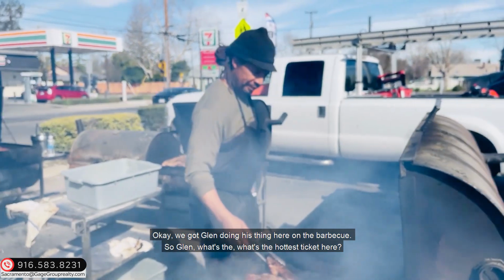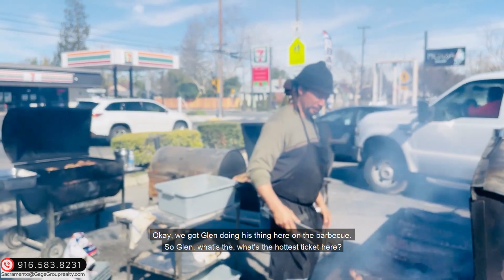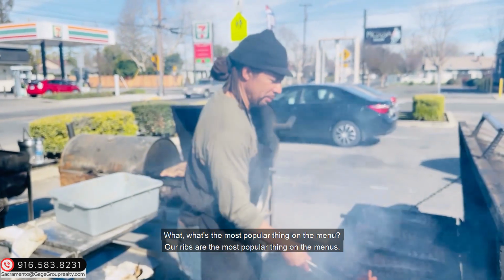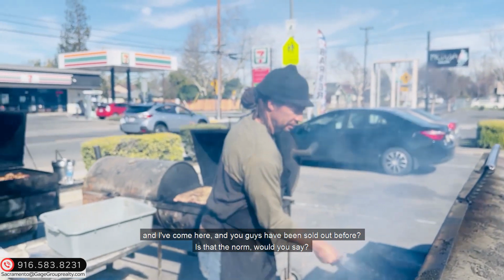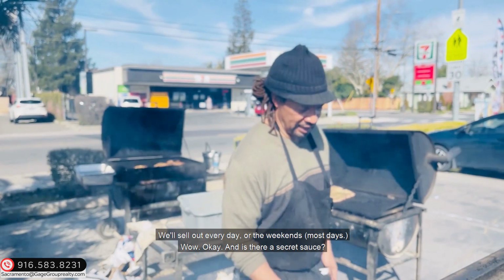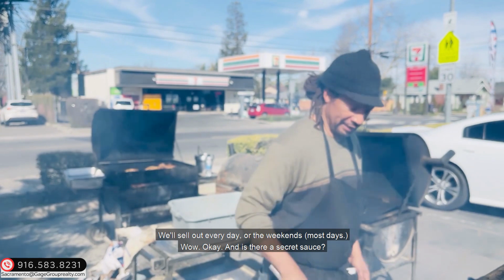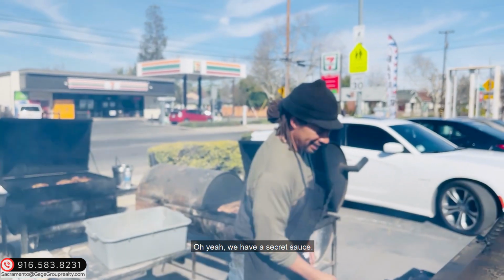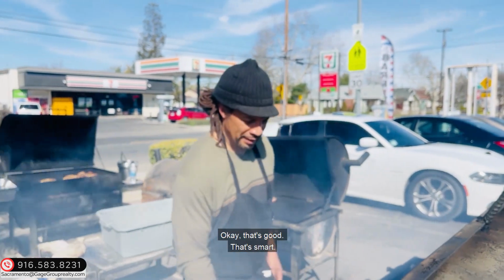We got Glenn doing his thing here on the barbecue. So Glenn, what's the hottest ticket here? What's the most popular thing on the menu? Our ribs are the most popular thing on the menu. And I've come here and you guys have been sold out before. Is that the norm, would you say? Yeah, usually in the evening, right between probably 5:30 and 7 we'll sell out. Every day? Or mostly weekend days. Wow. Okay, and is there a secret sauce? Oh yeah, we have a secret sauce. Can you buy the sauce? No, we don't sell the sauce. Okay, that's good. That's smart.